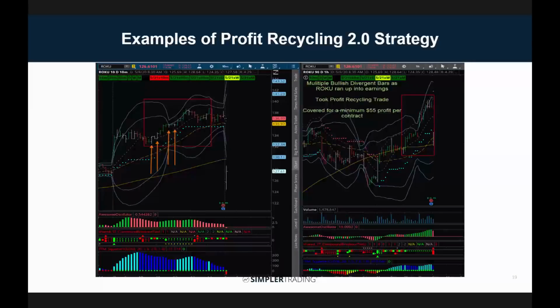And so I covered the risk for a minimum $55 profit per contract. I locked it in. So not only did I recycle the risk back into my account, but I also guaranteed myself a minimum profit, and it gave me a free trade to hold through the earnings announcement. And that trade finally actually closed out. Of course, the trade idea that I had was bullish. Roku dropped on earnings, so I wasn't able to take any additional profit.